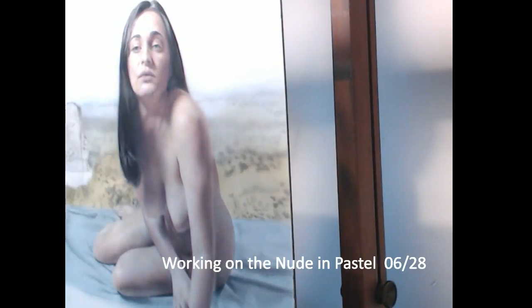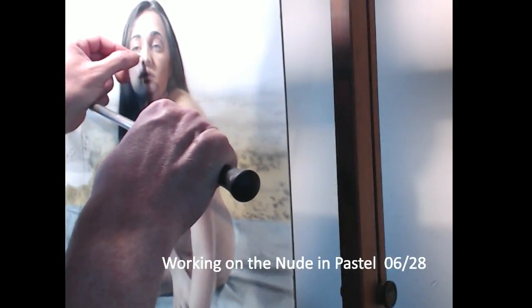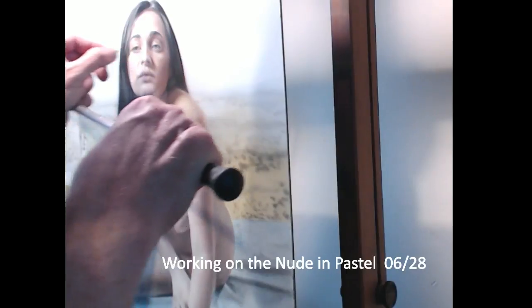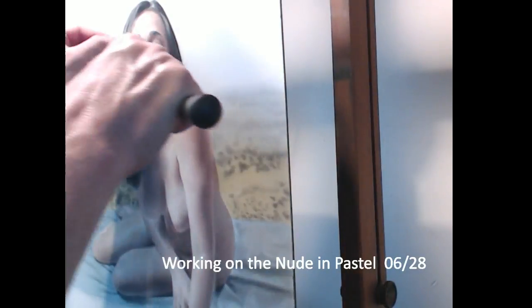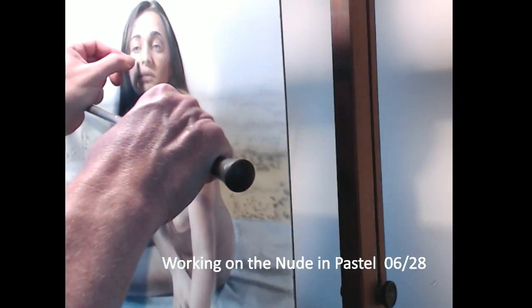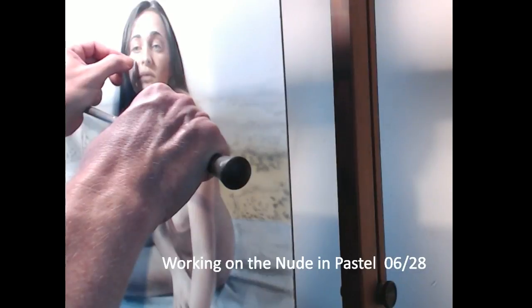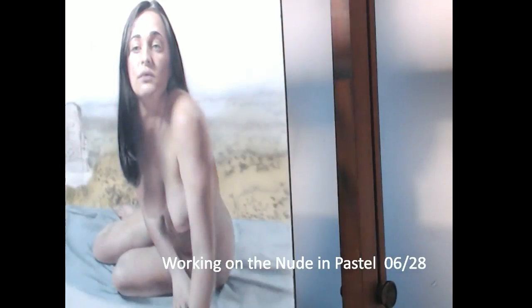Doing this technique with the triangles gives you advantages, but you still want to be able to use the actual pastel as well when needed, because sometimes you have to get that thick opacity to really paint what you're seeing.